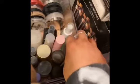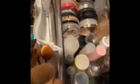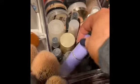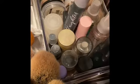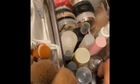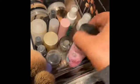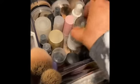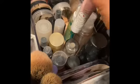I have all my setting sprays. So we have the Morphe setting spray, we have NYX, we have some favorites in the front here, Tatcha, we have the Catrice, we have Milk Makeup, we have All Nighter, we have e.l.f. Matte, we have the MAC Prep and Set Fix and Setting Spray. Love that one. This is also a good one, the Wet n Wild Natural Setting Spray. Obviously, the OG Too Faced Hangover.